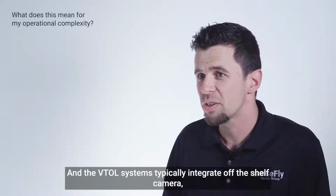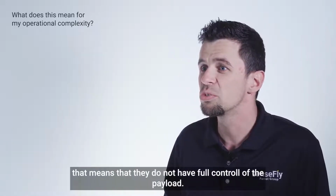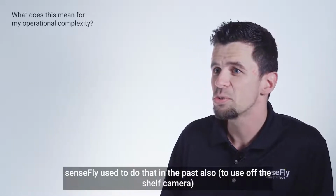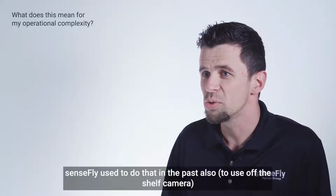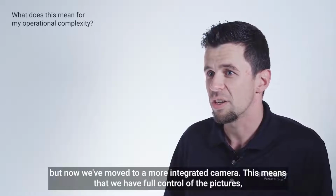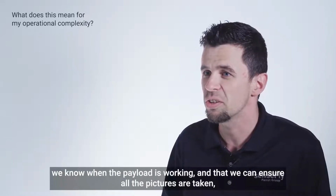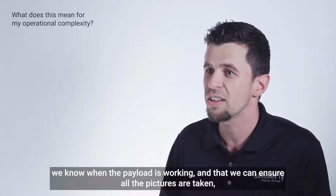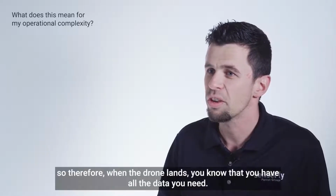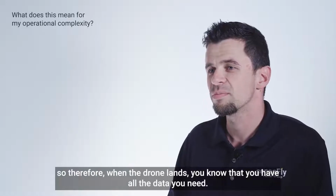VTOL systems typically integrate an off-the-shelf camera. That means they do not have full control of the payload. SenseFly used to do that in the past also, to use an off-the-shelf camera, but now we've moved to a more integrated camera. This means we have full control of the pictures. We know when the payload is working or not. We can ensure all the pictures are taken. We can ensure that the geotagging is functioning correctly. So therefore, when the drone lands, you know that you have all the data you need.